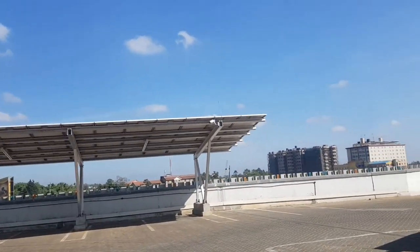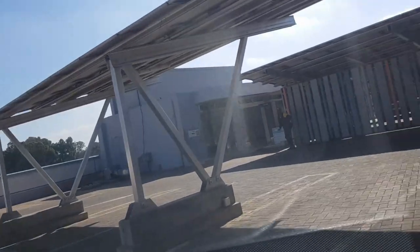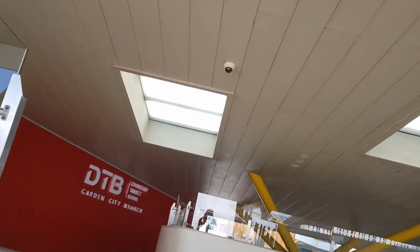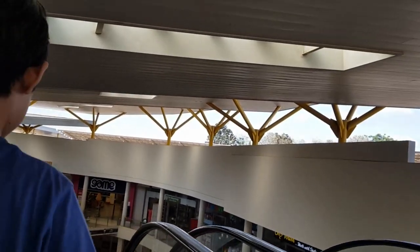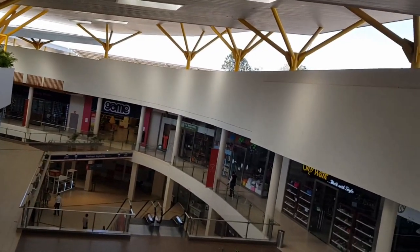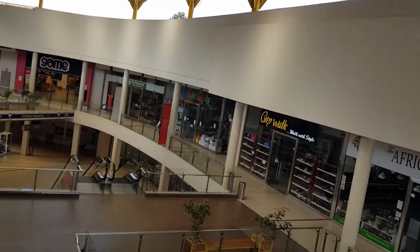So these are all solar panels. Oh, it's open. Awesome. Look at us go. Who said it was dead? It is. There's not one shopper. Yeah. There's only security guards and shop clerks. They probably work here though, don't they?